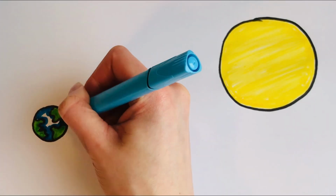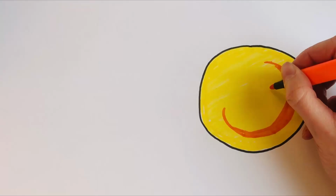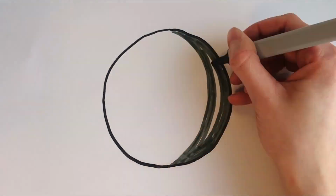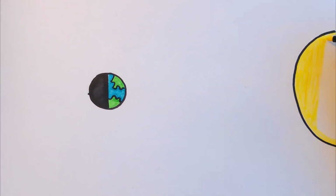The moon does not make its own light, we see it because it reflects light from the sun. The sun always illuminates half of the moon, while the other half remains dark. But the fraction of the moon that we see from the Earth changes as the moon orbits us. This is best shown with the help of a diagram.